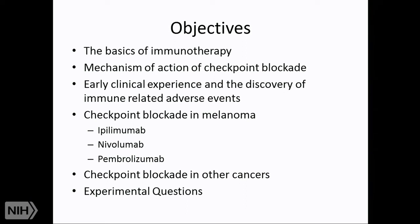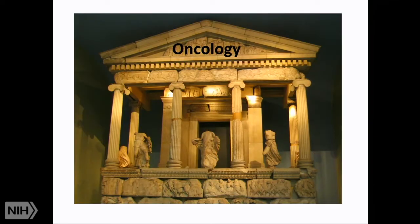Those are three of the drugs that we will talk about. They look like mouthfuls, but they'll get easier as we go along. Ipilimumab, nivolumab, pembrolizumab. You may have seen these in television commercials; they're otherwise known as Yervoy, Opdivo, and Keytruda. We'll talk about checkpoint blockade in cancers other than melanoma, and then a quick diagram showing where this might lead experimentally.